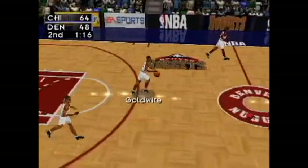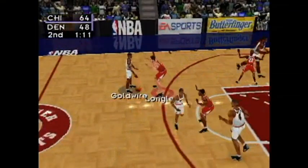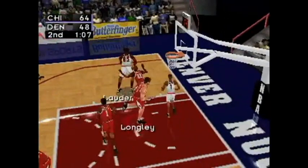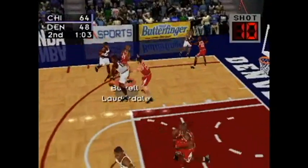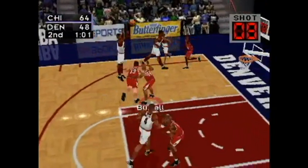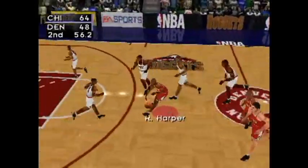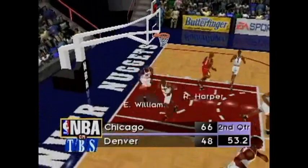Inbound pass to Goldwire. To the left side. From the left side to Lauderdale. To Williams. From the left side to Lauderdale. Williams gets the ball. 1 minute left in the second quarter. Harper receives the ball at center court. Makes the easy lay-in.